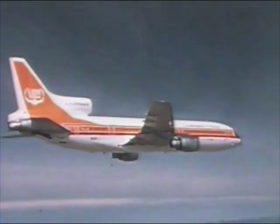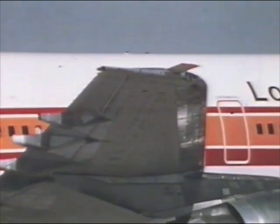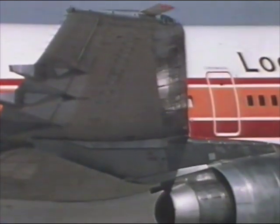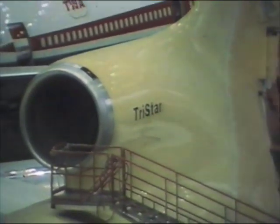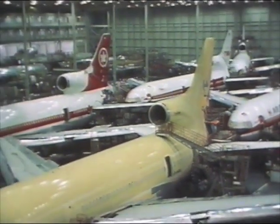During the flutter test program, the aircraft equipped with flutter vanes on the wingtips was deliberately subjected to bending and torsion loads at various altitudes and at maximum speeds to determine how quickly the airframe dampens out oscillations. The findings showed good structural dampening characteristics. And now let's take a brief look at the manufacturing sequence for the TriStar.